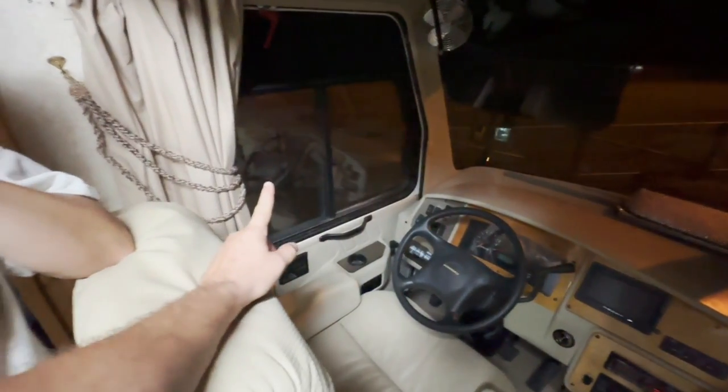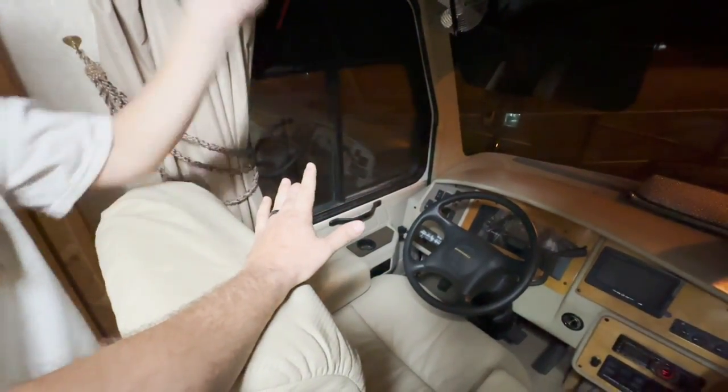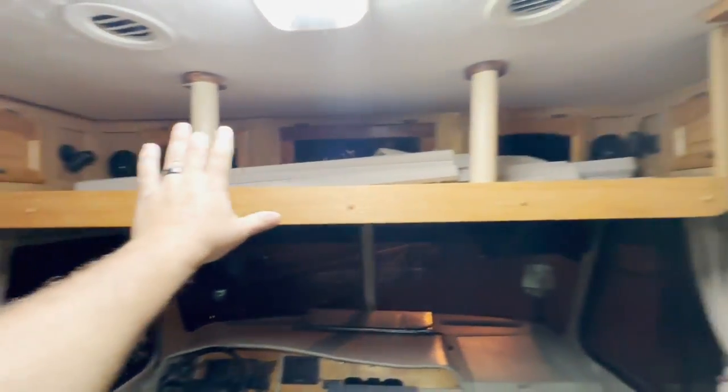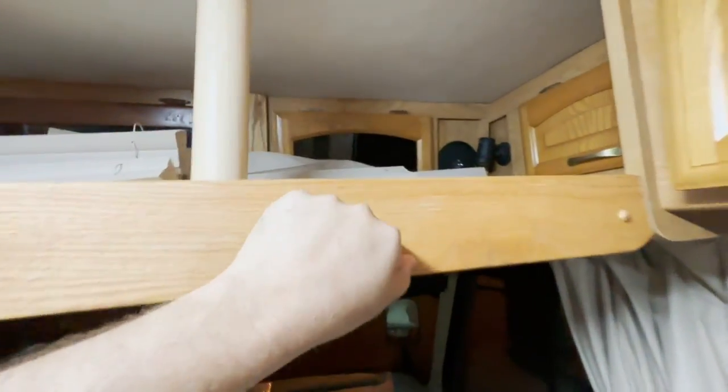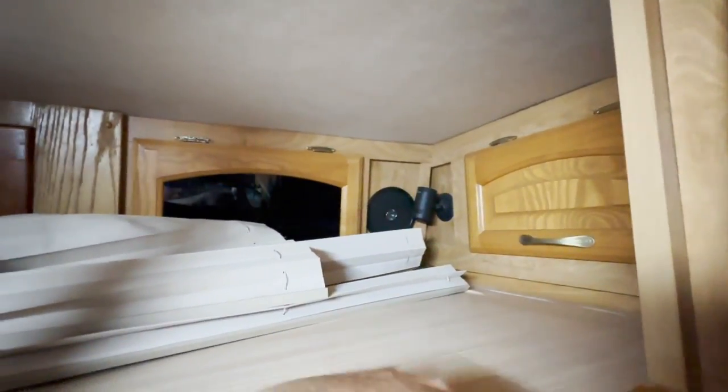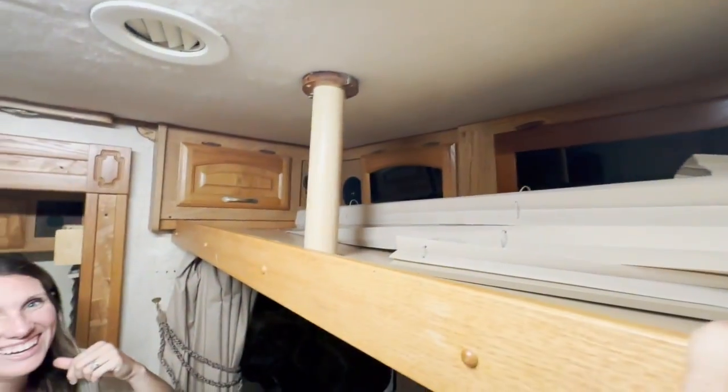We do have an exit door on this side, so it's a little bit different than our last one. But one of the cool things is that this RV did not come with this upper storage area. And the gentleman we bought it from did a really good job adding this upper spot. And this is big enough for the boys. Conveniently, 2 boys can sleep in it.